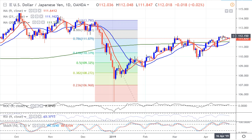Okay, so really you want to see this go above here. It really needs to take out 112.25 and close above it. And then we can quite happily go up to this area up here, which is 112.85. As I said, we know these are stock market driven markets. So we look at the S&P, and if you don't want to go short of the S&P, you can go short of dollar yen. So that's all I've got on the dollar yen.